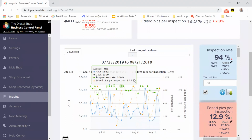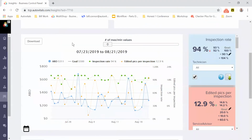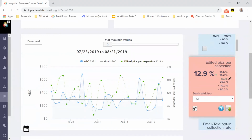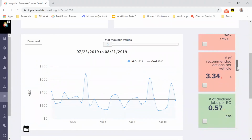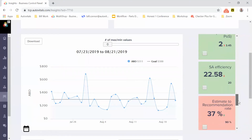And what I want to do is scroll down on the screen here, and I'm going to turn this menu off because it's kind of condensed here. I want to remove the check mark from the inspection rate and edit rate, or any other KPI that you have turned on. And I want you to grab this bar and go down to the bottom, or wherever you find it.